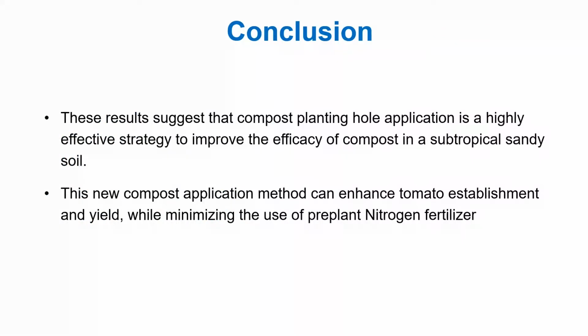In conclusion, these results suggest that the compost planting hole application is a highly effective strategy to improve the efficacy of compost in a subtropical sandy soil. This new compost application method can enhance tomato establishment and yield while minimizing the use of pre-plant nitrogen fertilizer.